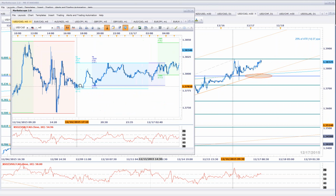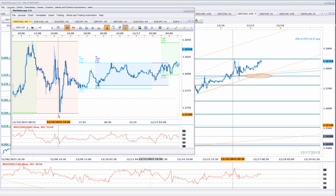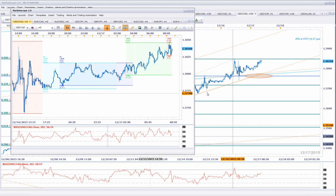Now, the ideal scenario on this was once we finished off that short, we broke back higher to get back on the longs, but there weren't any triggers even to the open of Tokyo last night. So I didn't get into anything on dollar CAD since then. Here we are right back at the oil inventory highs. We're already above the FOMC high. So watch for continuation on this kind of trade, guys.